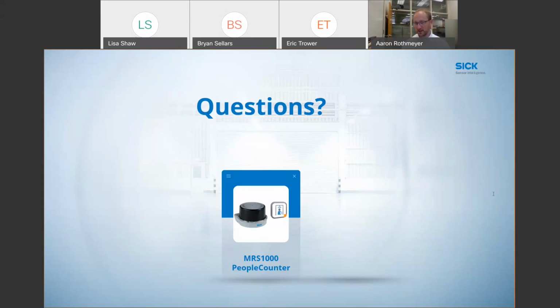If you just order an MRS 1000, you're just going to get that device. There's not going to be a PeopleCounter app loaded onto it. So if you want people counting, don't order that. There is also a third version that is designed to be loaded with apps such as this one, but it doesn't come with a PeopleCounter application installed on it. So the one you want, if you're looking for a PeopleCounter, is 111-2242, and that'll come preloaded with a PeopleCounter app already on it. You don't need to do any kind of loading of apps or doing your own software development. So, good question.